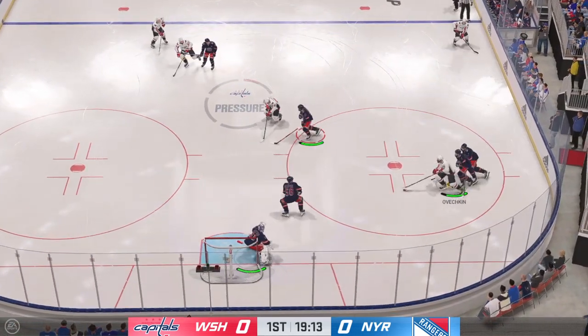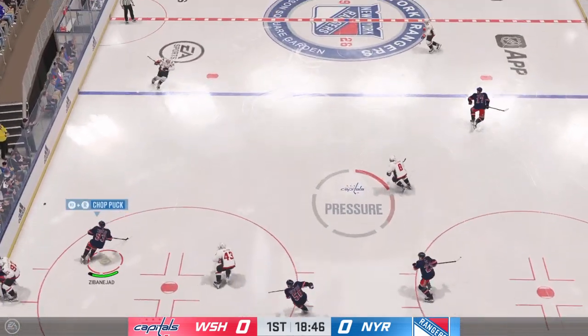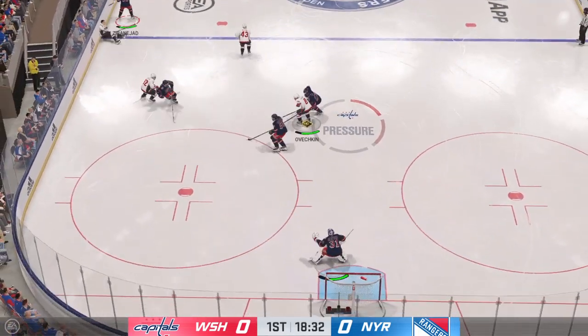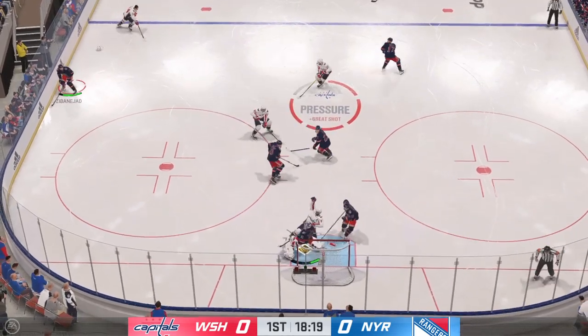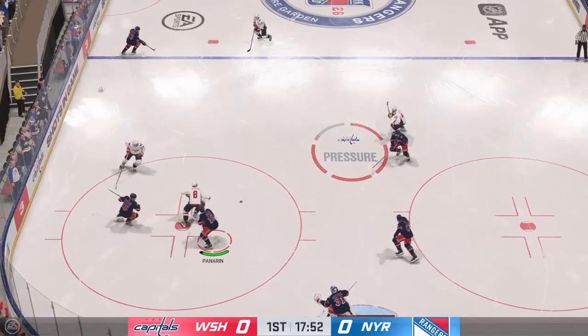Ovechkin's got it against the boards. Fires it on net. Stopped by the goaltender. He's so difficult to beat when he drops into that butterfly positioning and gets square to the puck, keeping his arms tight to his body. Man, it is tough to find the back of the net.